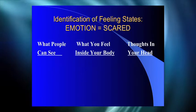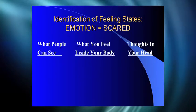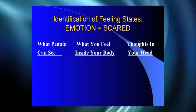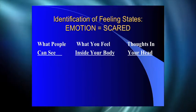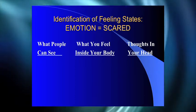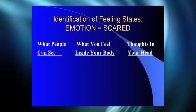And a good way to do this is to take some of these emotions that kids are talking about, or that we put up ourselves. If you have a whiteboard in your office, or just a sheet of paper you can draw on, make three columns: what people can see, the behavioral side; what you feel inside your body; and thoughts in your head. The first emotion we're going to talk about is scared.